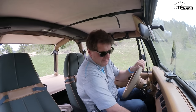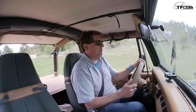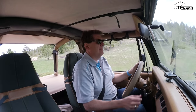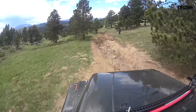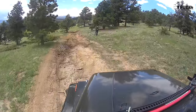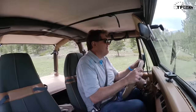All right, so I'm gonna put it in four low. There we go. I'll let the Jeep do the braking for me. It's old school hill descent control. Think of it that way. All right, here we go. It's gonna get a little tricky now. Oh, this is a little tricky here. It's a bit of a mud pit right now.